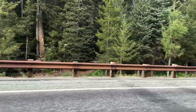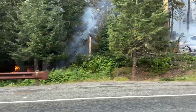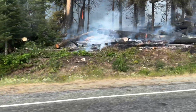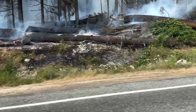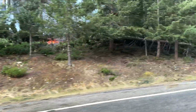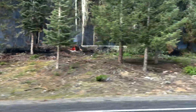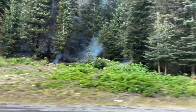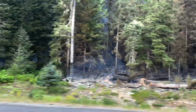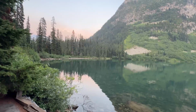On the way there, there was a wildfire actually on one side of the mountain, and there were hundreds of people there, fire crews working day and night. So this was right by the road as we're driving by. They were actively working on putting it out, and it smelled very smoky. And there were even signs where we were about to hike, saying, "Be careful of fire, be mindful of that."